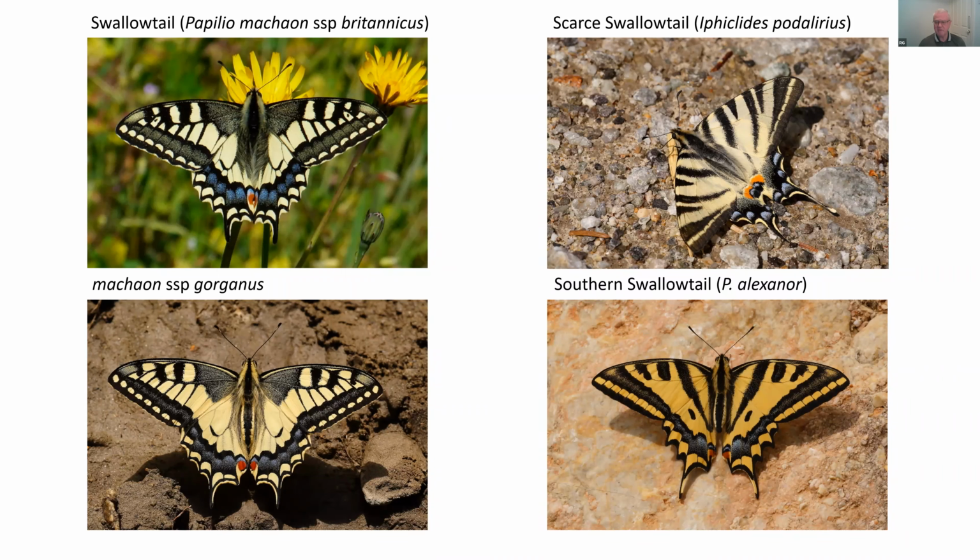And bottom right is the rare one in France. It's the Southern Swallowtail, and that is the scarce one. It's very rare and localized in Provence. It's quite common in its stronghold of the Balkans and in Greece, but very, very rare and very localized in Provence. It's very strange in that it roosts with its wings open. I believe it's the only species to do this. And again, appearances can lie, because although it looks very similar in appearance to the scarce swallowtail, it is actually of the same genus as the swallowtail, the genus Papilio.